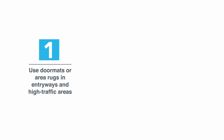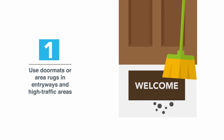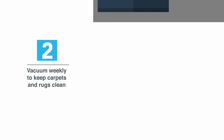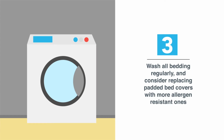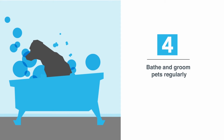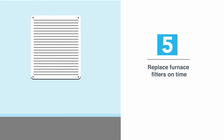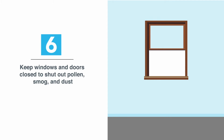Place doormats and area rugs at both sides of entries, and make it a habit to dust in those areas. Also, get into the habit of weekly vacuuming. Wash all bedding regularly and consider replacing padded bed covers with more allergy-resistant ones. Bathe and groom pets regularly. Replace furnace filters on time. And as much as possible, keep windows and doors closed to shut out pollen, smog, and dust.